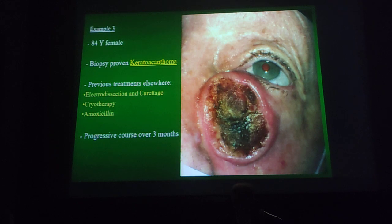My last example today is this lady, an 84-year-old female referred to us with biopsy-proven keratoacanthoma. She was treated by her dermatologist. Previous treatments were electrodissection and curettage, and cryotherapy. They gave her an antibiotic because it became infected, and it has shown a progressive course over 3 months.